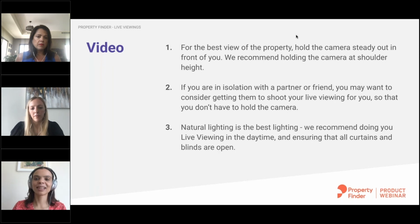Natural lighting is the best lighting. We recommend doing your live viewing in the day. Ensure all the curtains and blinds are open. It's going to flood the property with light. There's amazing windows here in the UAE. So make your property look as good as possible.